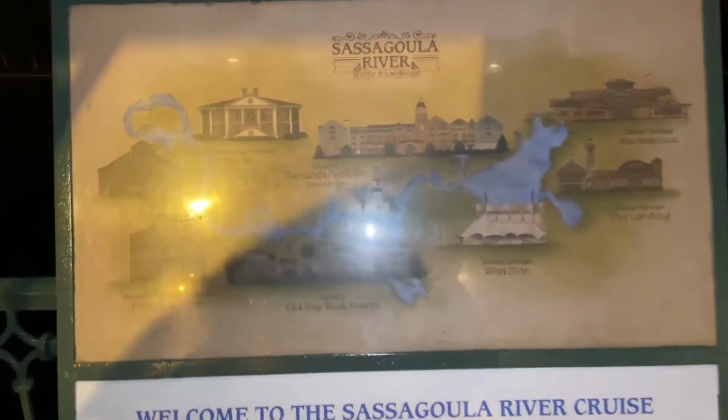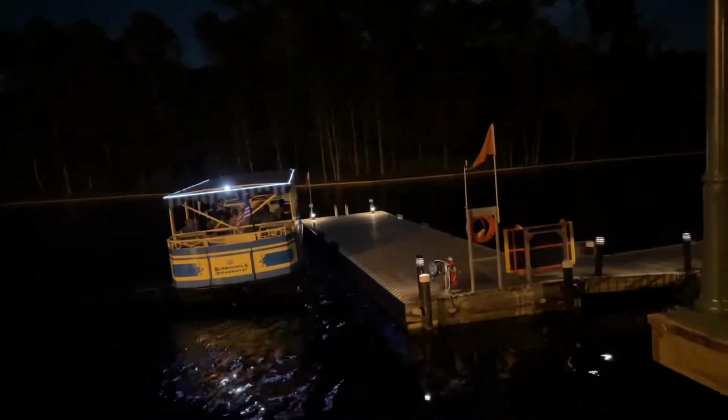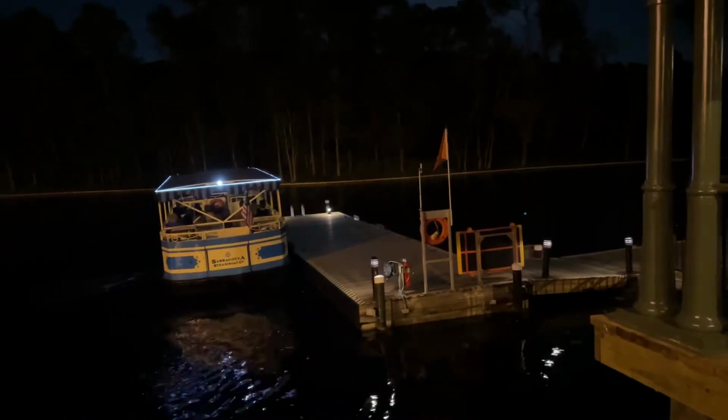So all along this river, you not only have Saratoga Springs, Riverside, French Quarter, you also have the old Key West Resort, and then all of that Disney Springs area. And here comes one of the boats now. Looks like he was coming over from the Riverside Resort.